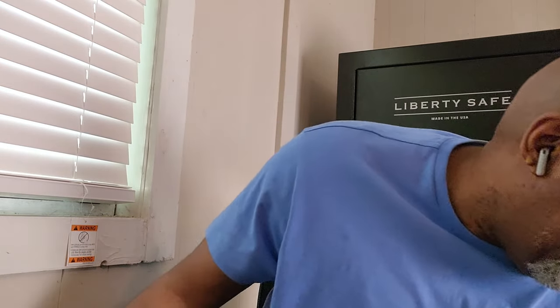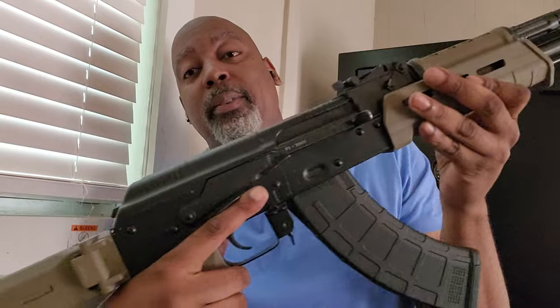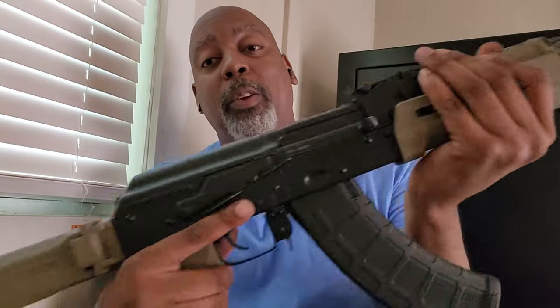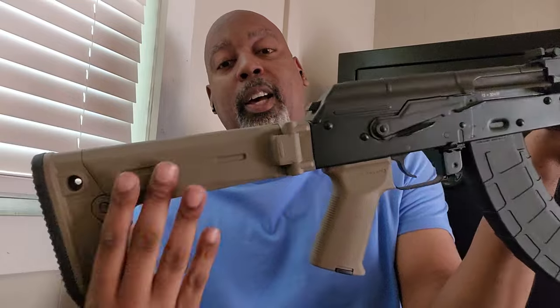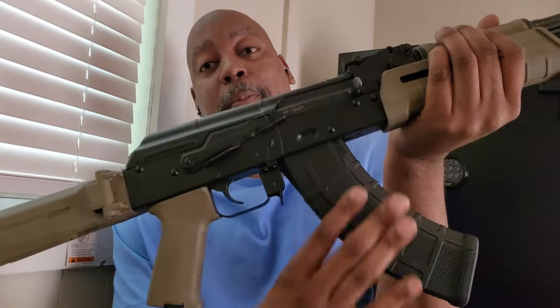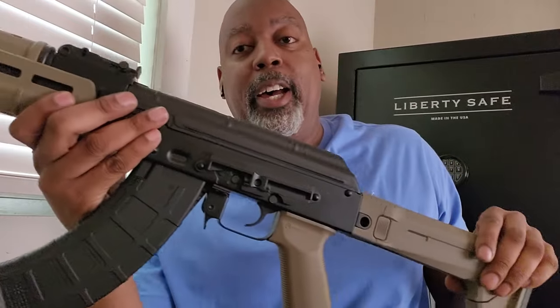Okay. All right, next up, we are going to go to the AK-47, which is going to be the PSA AK-47. This is going to be chambered in 7.62x39. It is going to have Magpul furniture through and through. The stock folds, Magpul grip here. Got your polymer mags. There are some magazines it does not like to take. It does not like KCI, but other than that, man, this thing eats everything. It's my baby here. Love this AK.